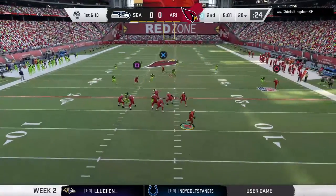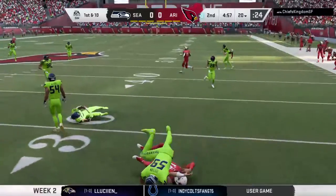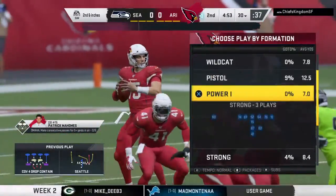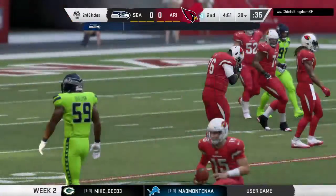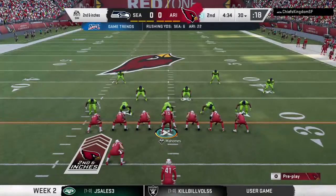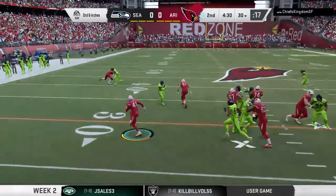Mahomes now on 1st down, eluding the pressure right. And he's going to keep it here. He'll get 10 there all on his own, but it'll be 2nd down. Still a few inches short of a 1st down as they come up now on 2nd down. Running, it's Drake.